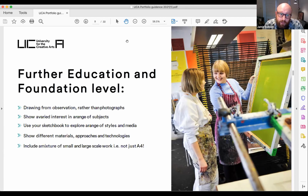So at pre-degree level, we're looking at your drawing. You'll see that there's a common thread throughout all of our courses. We want to see that you're interested in lots of stuff, a varied interest in a range of subjects. And the subjects can be, as I alluded to earlier, pretty diverse. We're interested in music and literature and fine art and fashion, and all of these things might make up your portfolio for pre-degree level.